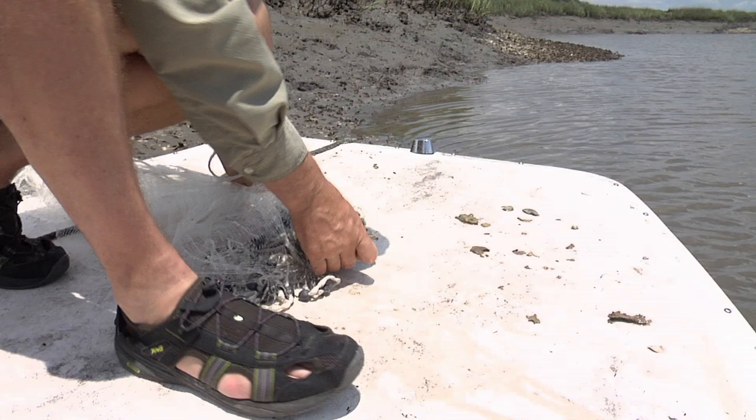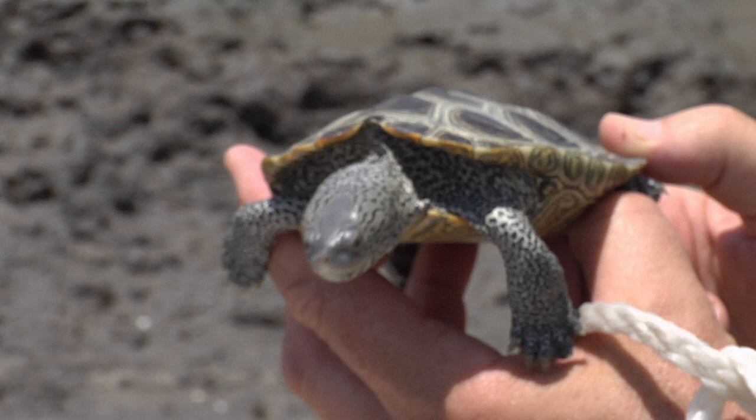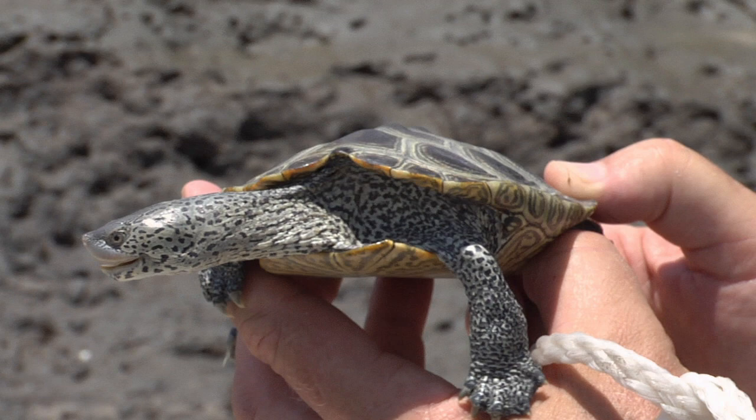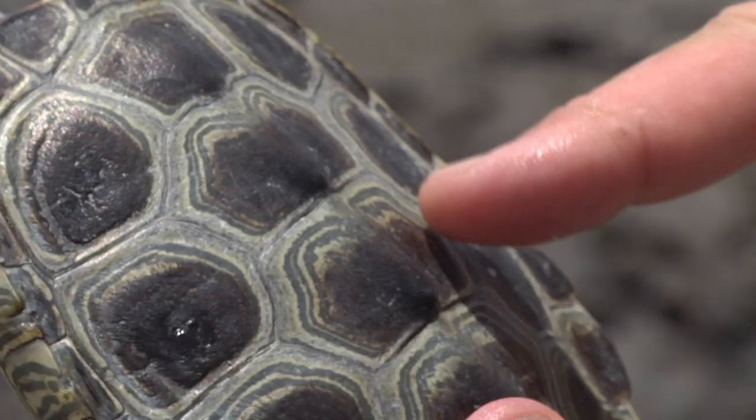Yeah, a little male. So this is a much smaller male terrapin, and also look how small the head is. Very tiny head, kind of not as tall a turtle as the females as well. And they just don't get nearly as big. This is a full-size adult male. You can see where it gets its name from these beautiful sort of diamond patterns.